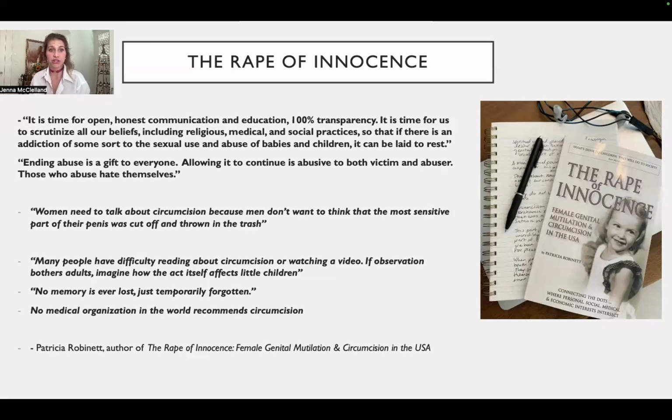This is very severe. She says, women need to talk about circumcision because men don't want to think that the most sensitive part of their penis was cut off and thrown in the trash.